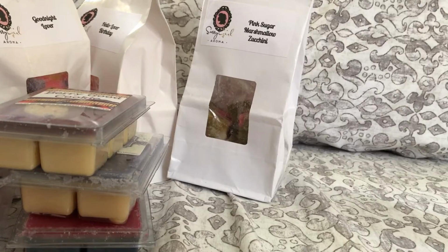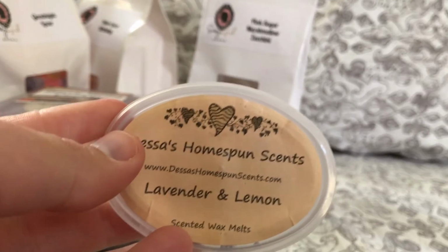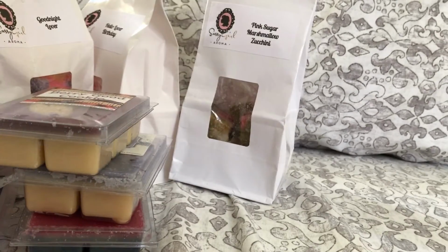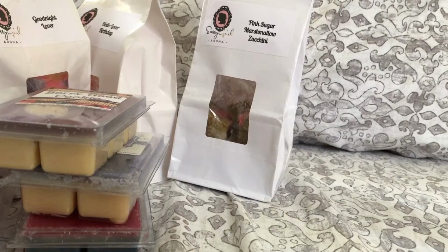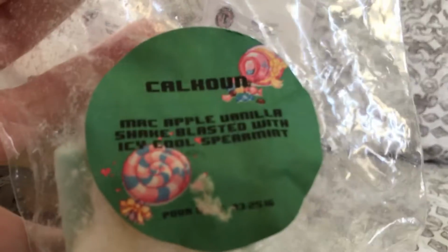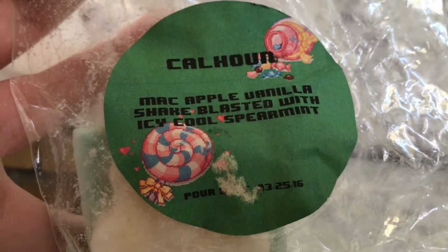This is my very last scent shot from my first Dessa's order, and it's lavender and lemon, and I only have half of the scent shot left, and I'm going to finish it up. I hoarded this till I got my big order that I just uploaded yesterday. I'm going to melt Calhoun, which is Mac Apple Vanilla Shake blasted with icy cool spearmint.